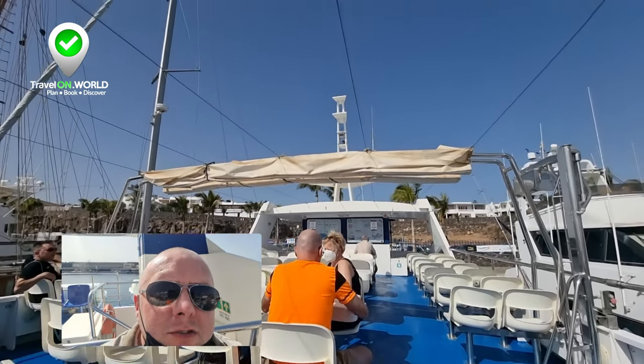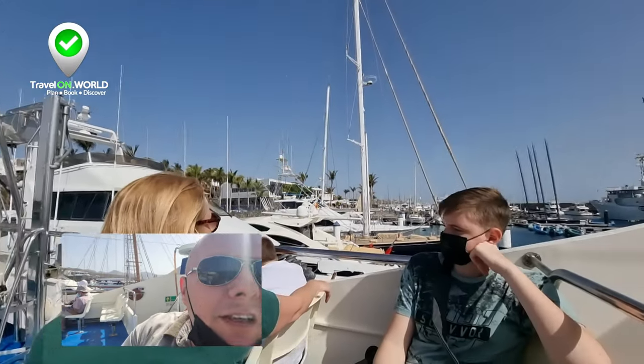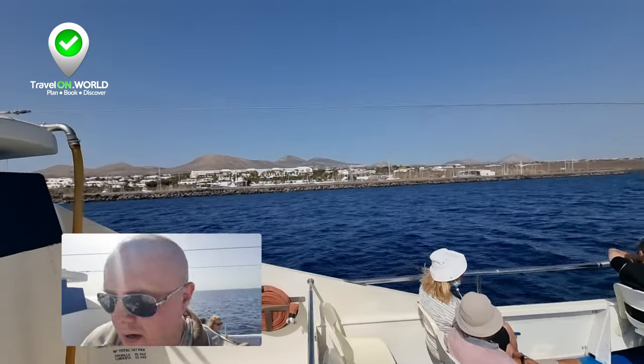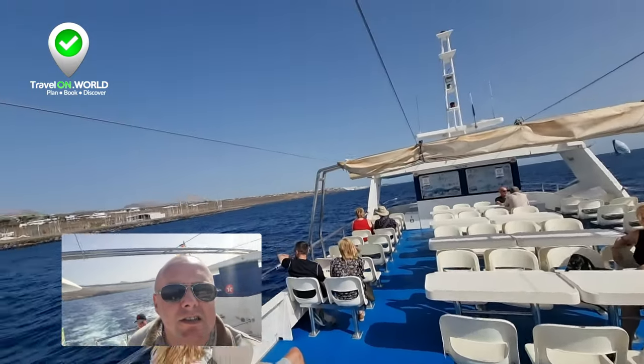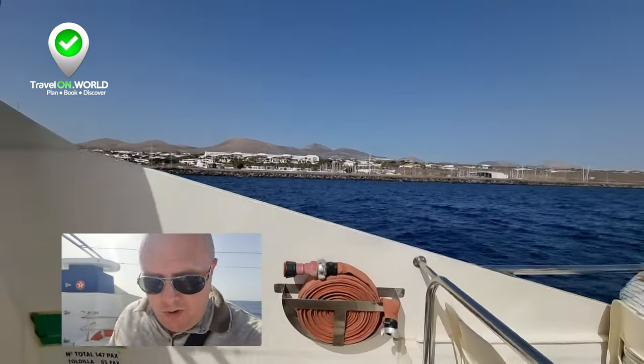So we're just waiting for the departure. Look at that beautiful sky. The weather is incredible. Look at that. Here we go. Beautiful views of Puerto Calero as we head off back in that direction to Puerto Del Carmen. Let's go and have a little look at what's going on as we move.